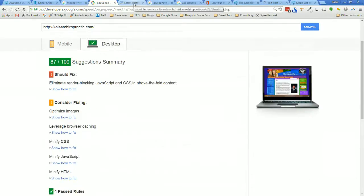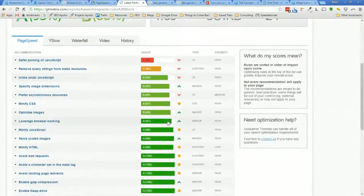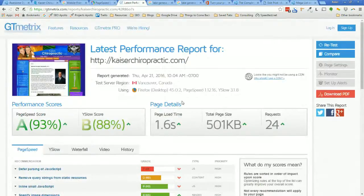All right, can we look at getting a little bit of search results on there? Oh, you want to check the speed? Sure. The speed right now, 1.6 seconds. It's pretty good. There are a few things you could improve right here, but overall it's pretty fast right now.